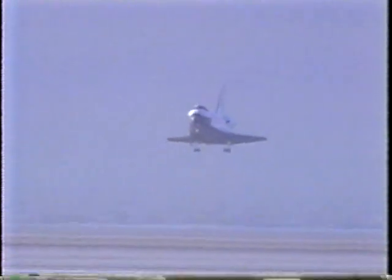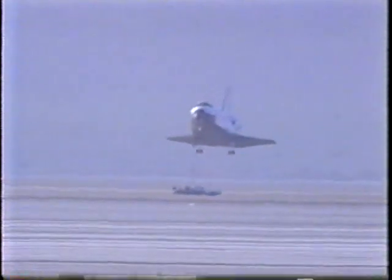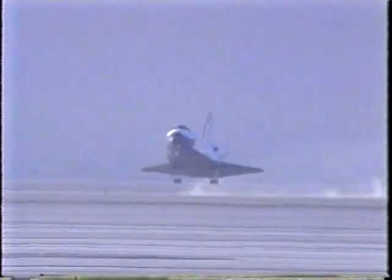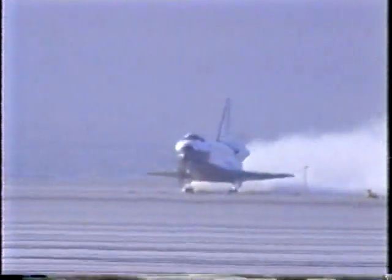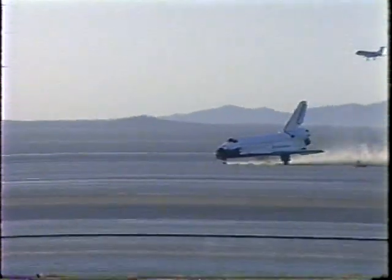Landing gear now down and locked. Main gear touchdown. Nose gear touchdown. Atlantis now rolling out on Edwards runway 33.